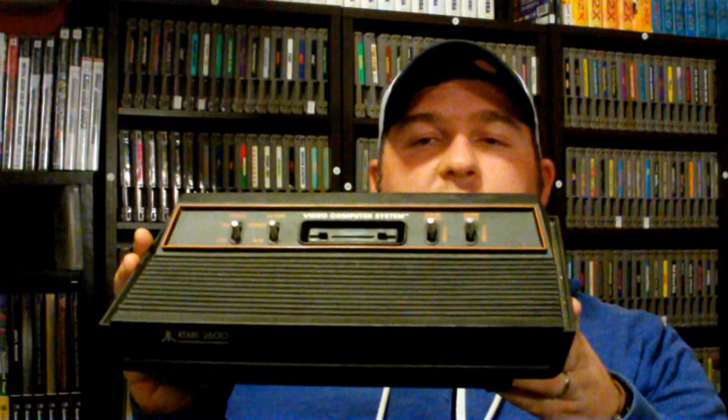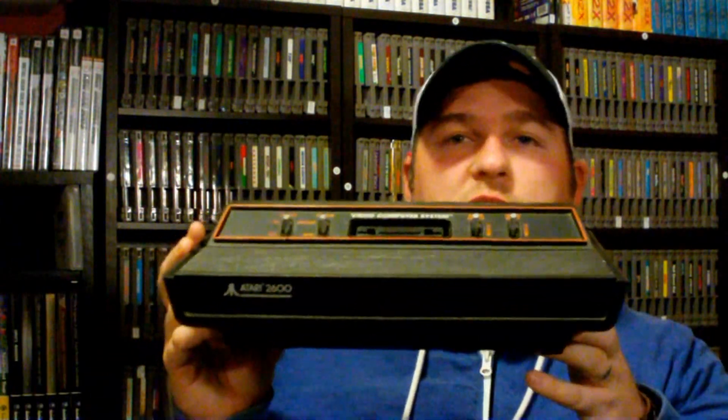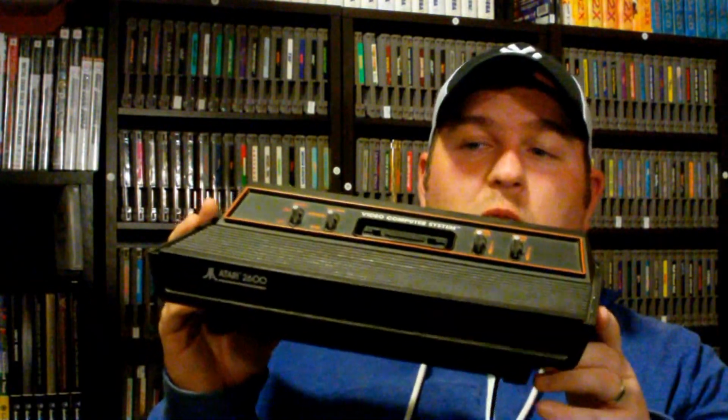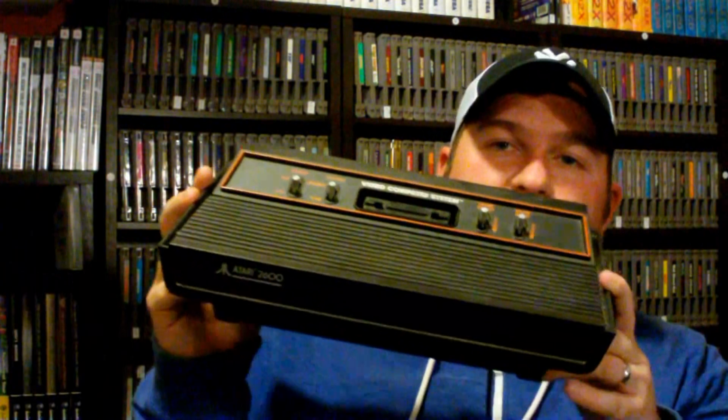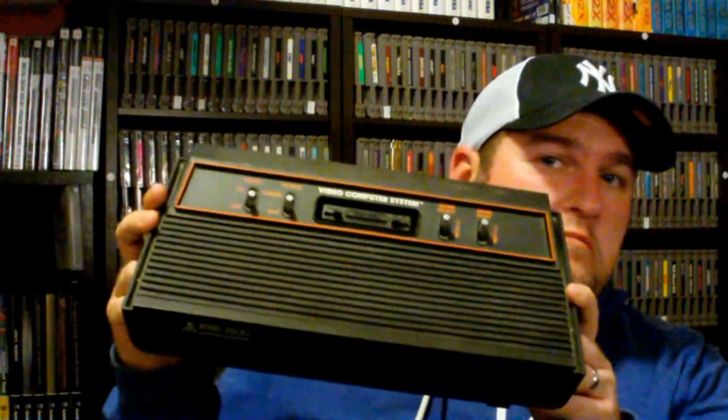The first of which is a 4-switch Atari Vader. I may have shown you this already, I'm not 100% sure, but I went up to my parents' house and my mom said, "So you're doing the whole thing with the old video games now? We have an old Atari system up here, do you want it?" I was like, hell yeah. So she gave me this Atari 2600, it came with 2 controllers, all the power supplies. Not a bad system.